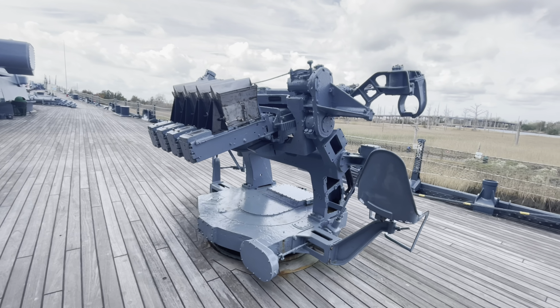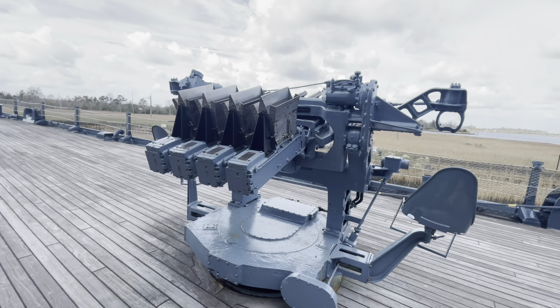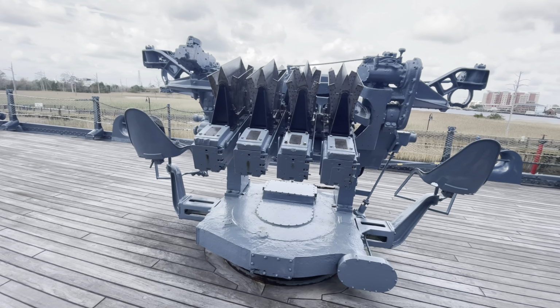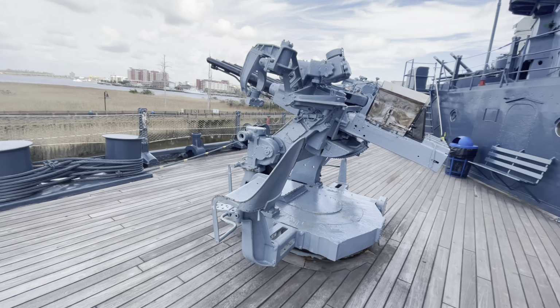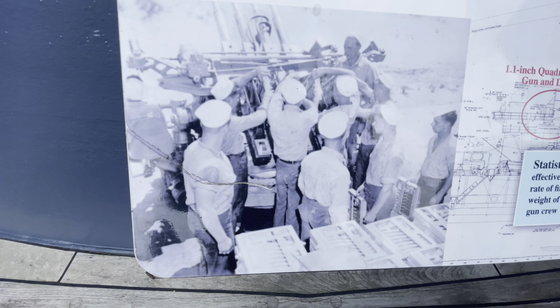Here we come to the 1.1-inch quadruple mount gun. It took 15 men to operate this gun at one time. There's a picture as an example that you can see.